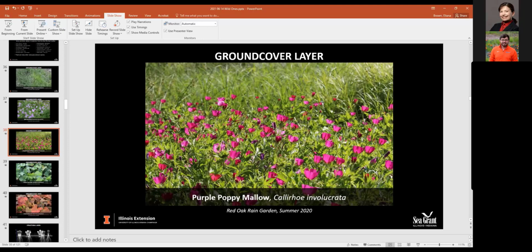We also have, you can see actually pretty well in the background of this picture, a plant that is almost equally as, I'm not going to call it aggressive because it doesn't spread, but as dense as this purple poppy mallow. This is called Emery's sedge. This is in the basin of the sunny area of the rain garden. And the height plus the density of this plant prevents the purple poppy mallow from encroaching into that mass of planting. So it's pretty well contained by a species that can counteract its aggressive tendencies.